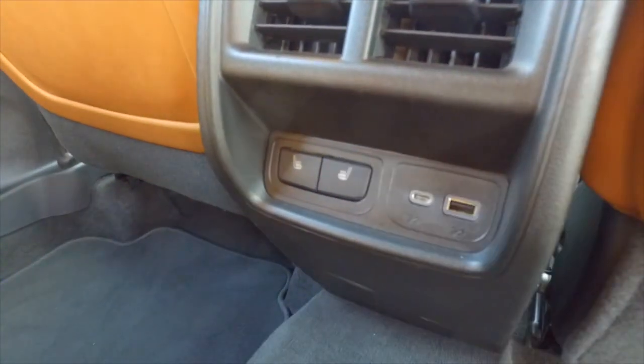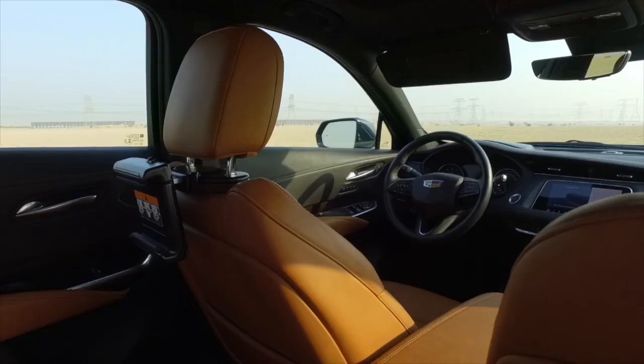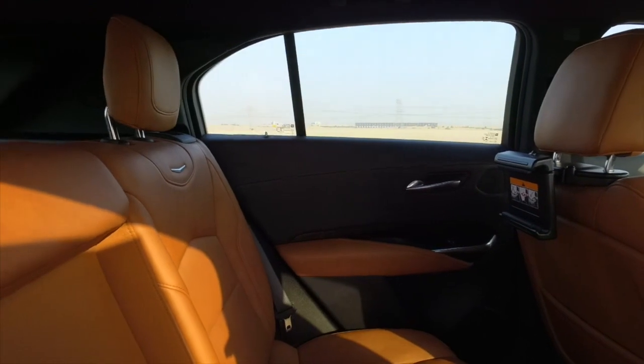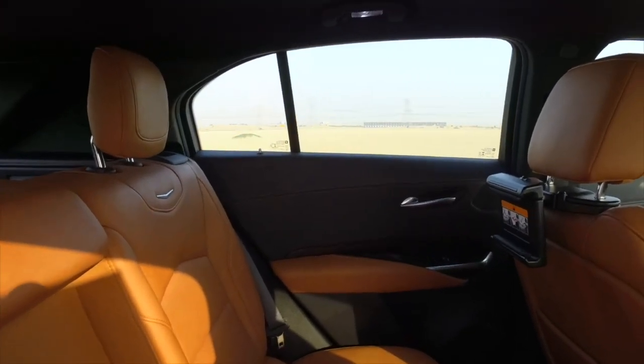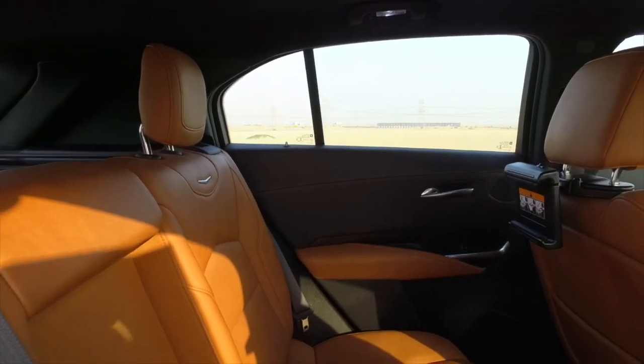You've got heated seats because this is a European style car, and not much else. That driver's seat is set at my driving position, so I could sit behind myself. I just wouldn't want to drive to, you know, Spain in the back of this. I want a little bit more space, and not in terms of legroom.